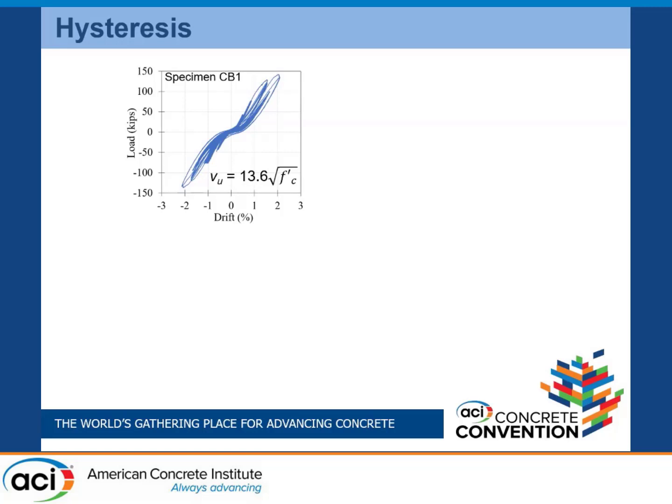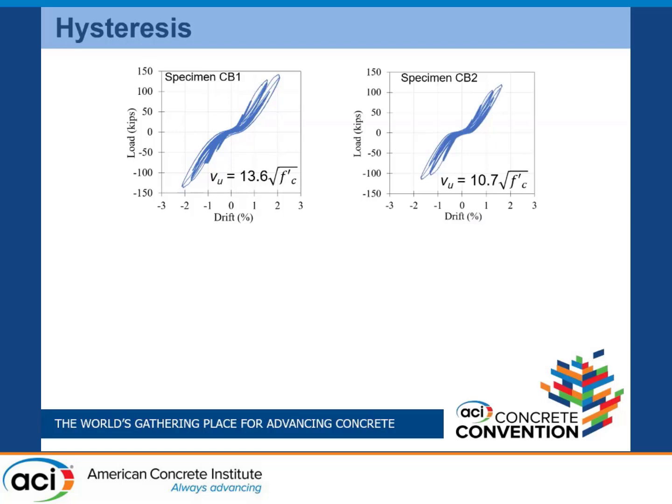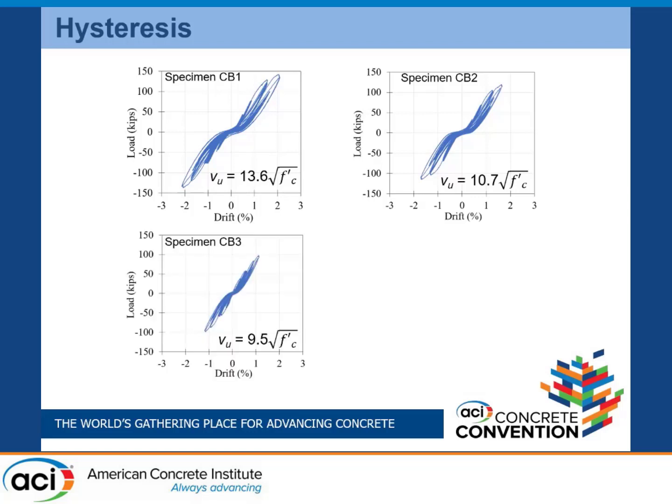In the first coupling beam specimen, we saw shear stresses as high as 13.6 square root of f'c, with a maximum load of about 140 kips at a drift of about 2%. In the second specimen, we had shear stresses up to 10.7 square root of f'c, with a maximum load of about 120 kips and a drift of 1.75%. In specimen 3, maximum shear stress of 9.5 square root of f'c, and the maximum load of 100 kips at about 1% drift.